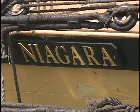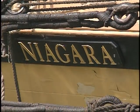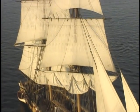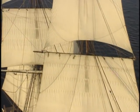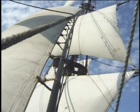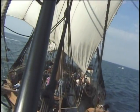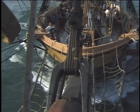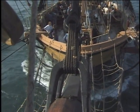Built in Erie, Pennsylvania, the US Brig Niagara blazed her own chapter in American history during the Battle of Lake Erie nearly 200 years ago. Today's Niagara carries a message, not of war, but of goodwill, sailing as an ambassador of the Commonwealth and the official flagship of Pennsylvania.